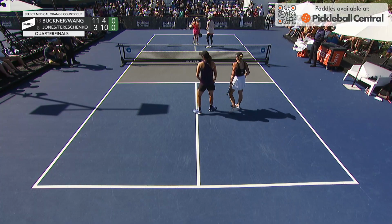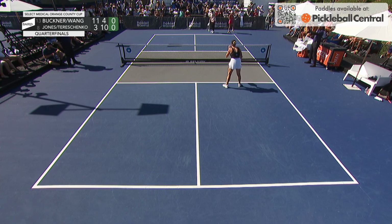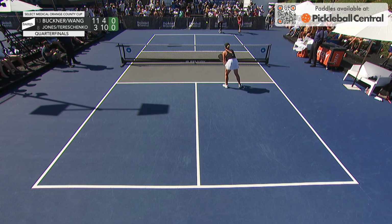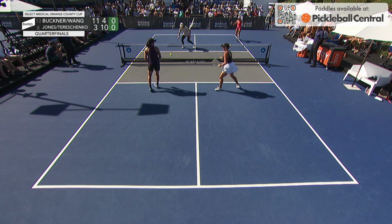Brooke ready for that counter. Yeah, I felt like that was a bait from Brooke. It was, right into Irina Tereschenko's backhand so that she could counter. Wow. Side out.